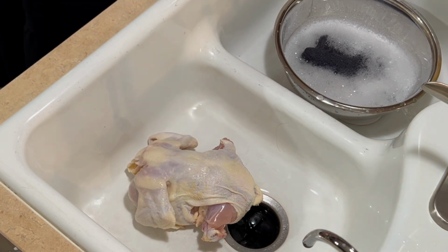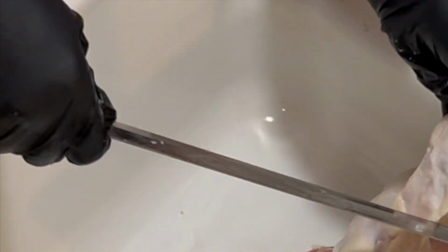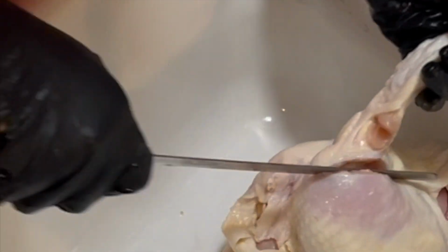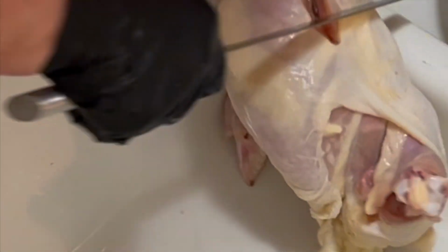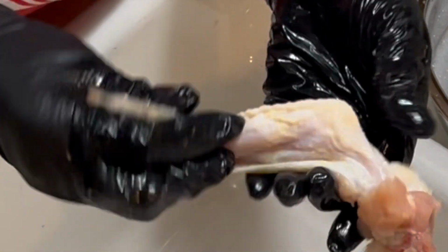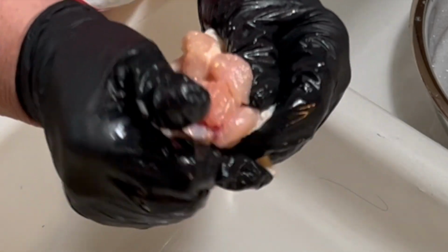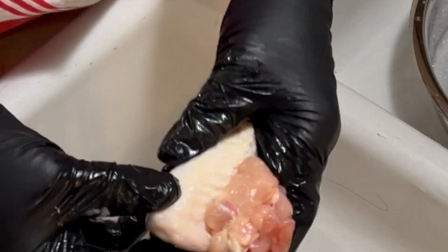I'm leaving the skin on because I want to know how the skins do as well. All right, now we're going to get these wings off, and I'm going to cut some of this breast to go along with it so that we can get more of the white meat to see what we think. Cut the tendon. So we've got some white meat here, and we're gonna cross it over itself and put it on our pan.